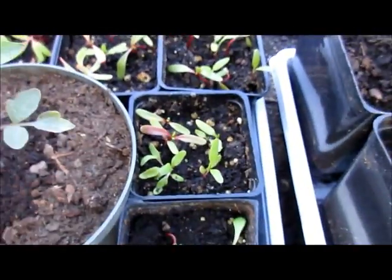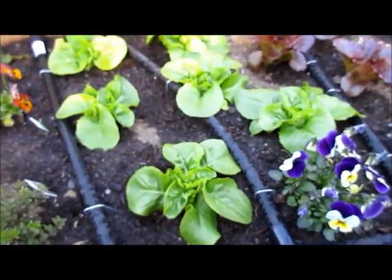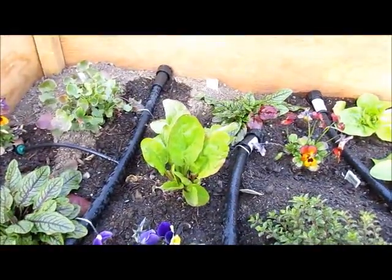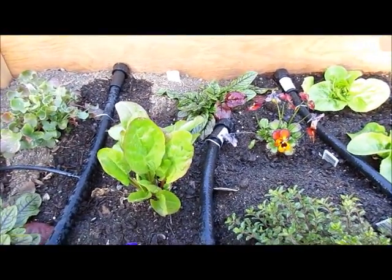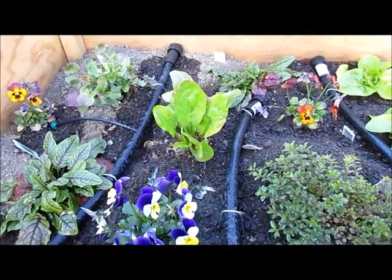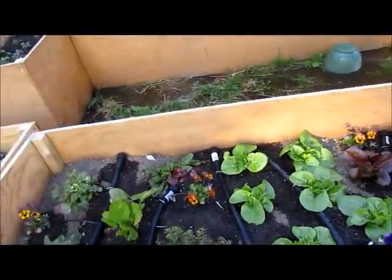Some more of my chard. So these lettuces, I've been able to harvest some of the outer leaves already. The sorrel, which was almost completely red last week, has returned to green after a week in the garden bed instead of in a container. The violas are blooming beautifully.